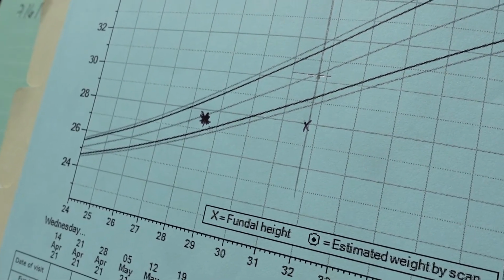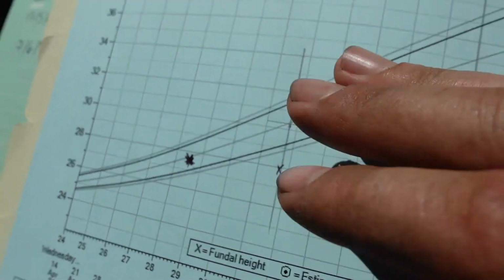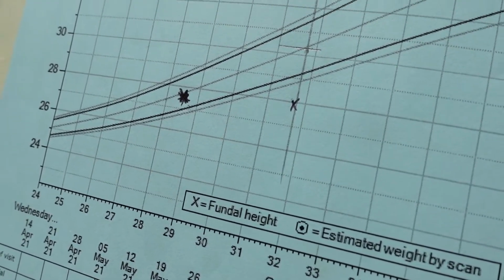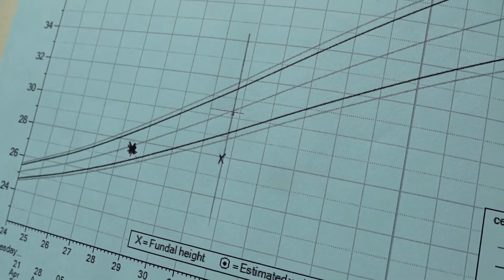Oh. I think you'll have to apologise for the state of your nails. Yeah, that's because, and my hand, because this is knocking the wall down. Anyway, good. That's great news. Good. For my mum. Yeah. It's just a quick update.